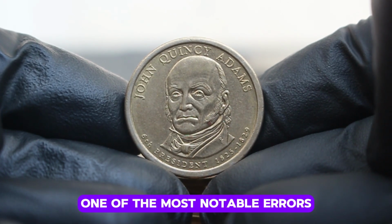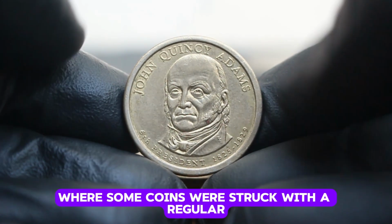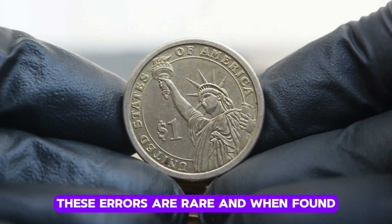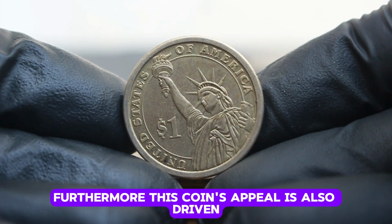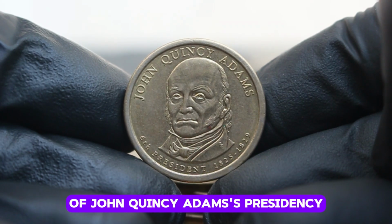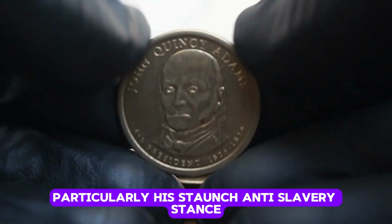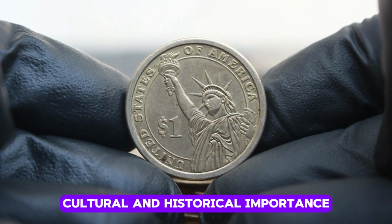One of the most notable errors on the John Quincy Adams coin is the edge lettering issue, where some coins were struck with irregular or misaligned edge inscriptions. These errors are rare, and when found, they can significantly increase the coin's value among collectors. Furthermore, this coin's appeal is also driven by the historical context of John Quincy Adams's presidency and his later contributions to American politics, particularly his staunch anti-slavery stance, which adds an additional layer of cultural and historical importance for modern collectors.